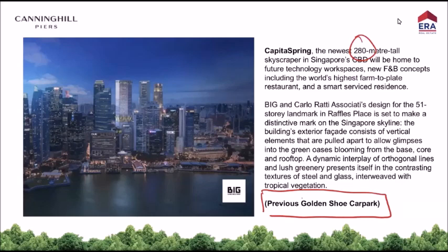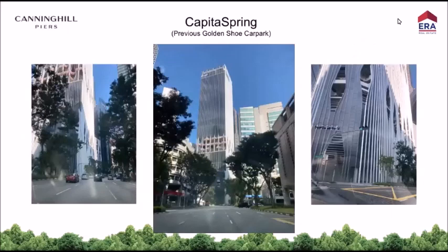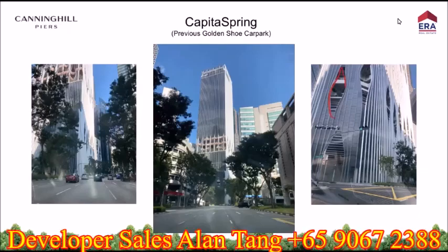So the previous car park, and yesterday I managed to take some photos of this Capital Spring coming to TOP. This is the building. Every time from the CBD driving towards Marina Bay, you will definitely drive past this Capital Spring. You see, they also do offer this draping effect.